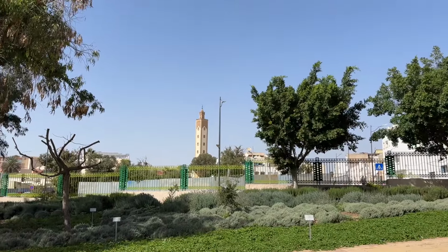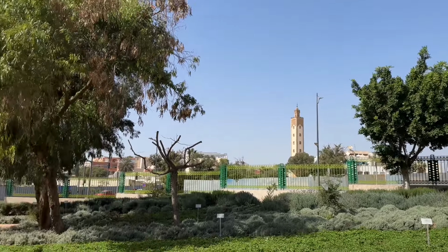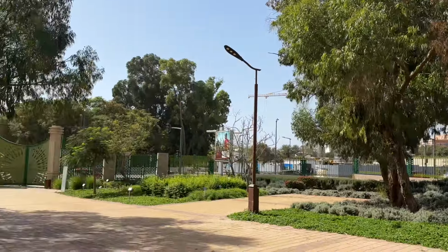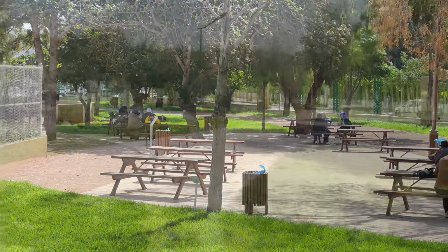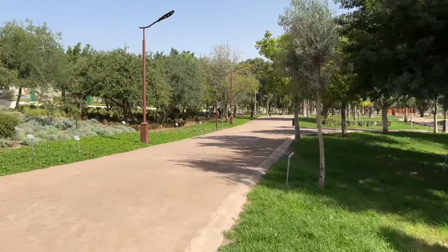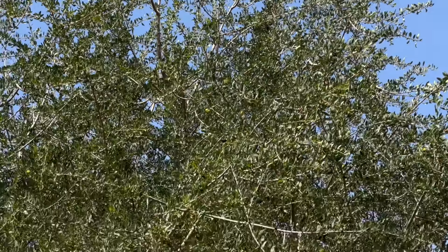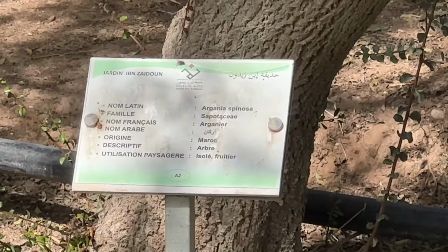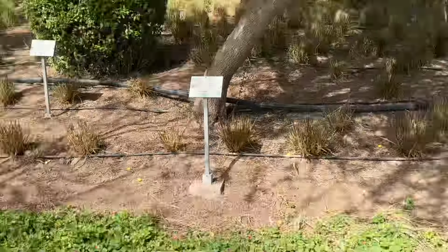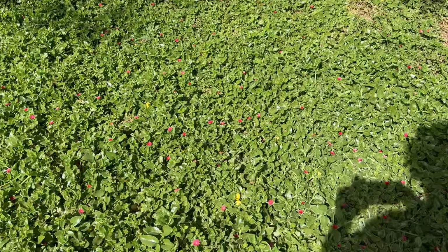Mosque of Telborsh overlooks the gardens here. People enjoy their time in the park. And here we have the park entry. See? You even see the fruits on the floor.